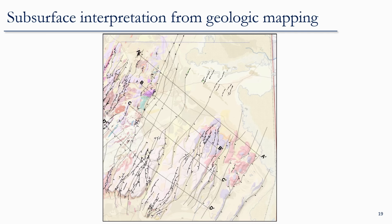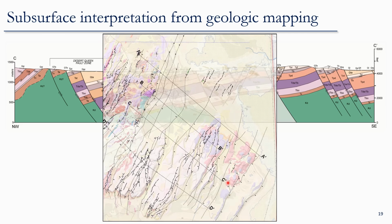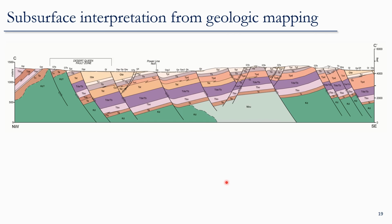As mentioned before, let's talk about cross-section C to C prime across this geologic map. This is a detailed version of that cross-section. Let's talk about how we got to this interpretation from the data we collected in the field. These interpretations, the orientations of faults, how thick bedding is, are not just conjecture, but are based on actual data.